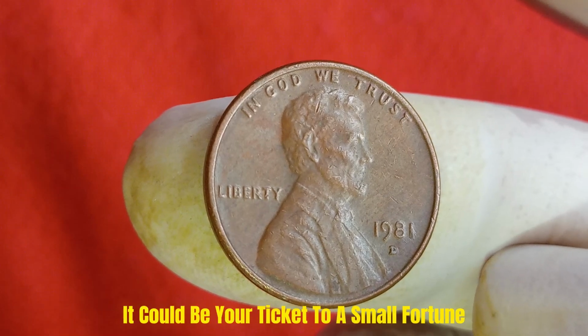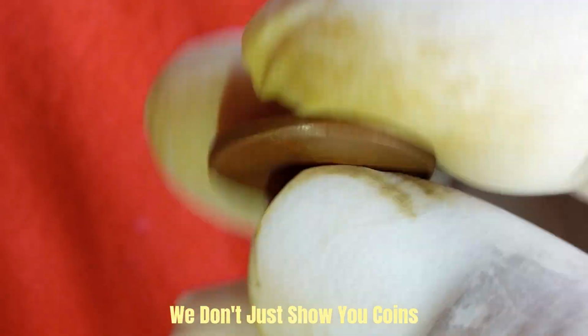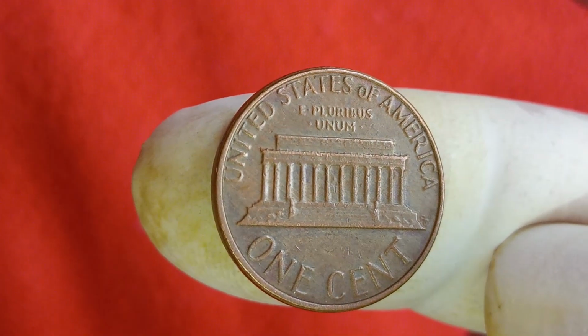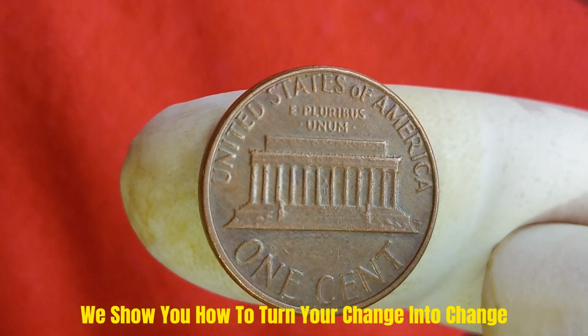It could be your ticket to a small fortune, and remember, here on USA Coins 1, we don't just show you coins. We show you opportunity. We show you history. We show you how to turn your change into change your life money.